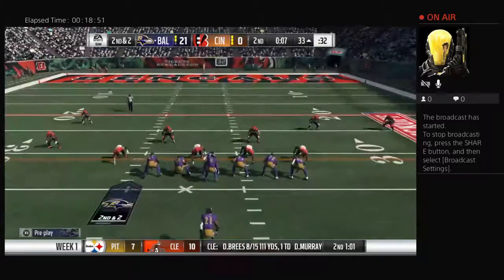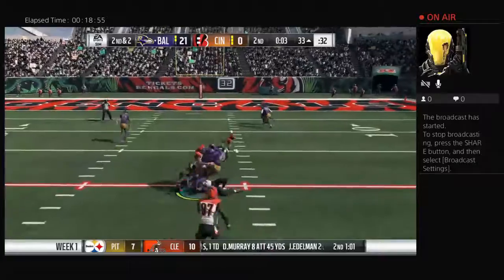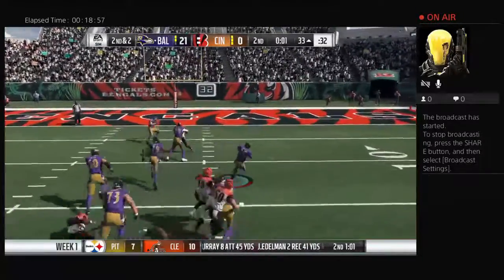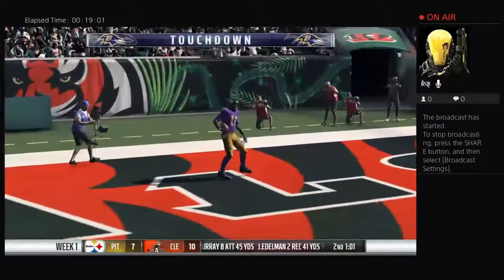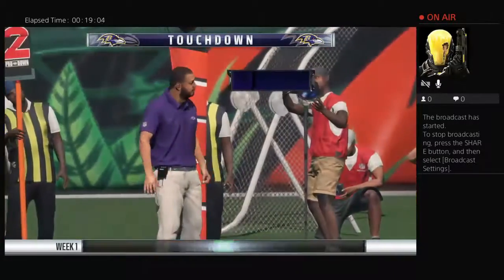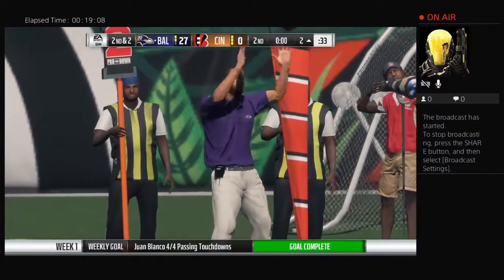Here we go now. On second down, here's Mahomes. Crabtree with it over the middle. And with the clock reading zeros, he is into the end zone. What an exclamation mark to the end of this second quarter.